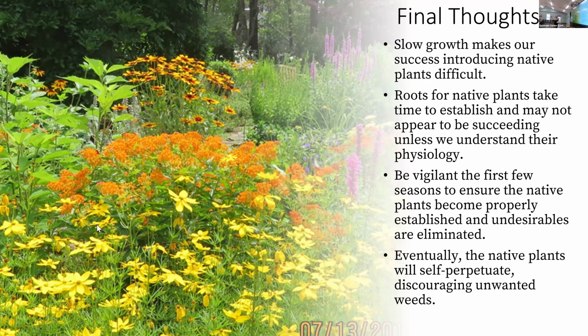So some final thoughts. Low maintenance does not mean no maintenance. The first growing seasons, especially for native plants, will require maintenance. Develop a plan that takes into account the weed control you need to do so that fast growing weeds don't overwhelm your plantings. There's a variety of weed control methods. I have to admit, I go back to just pulling them up by the roots. It does work. And if it's a big area, plan to mow the weeds before they reach 6 to 12 inches.